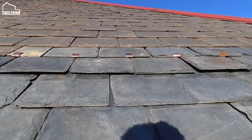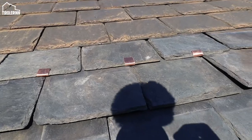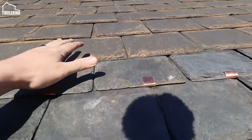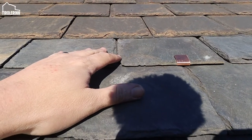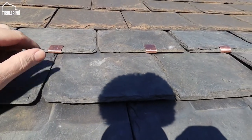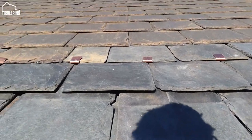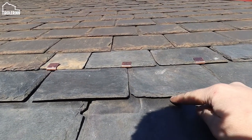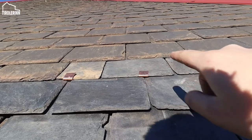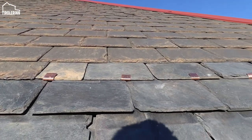You can tell here at this layer that had the old one, and here's the first new layer. They added these brackets everywhere. So how this works is normally there would be the two nails, one on the left side and one on the right side, but obviously they can't do that because the old tile would cover it up.